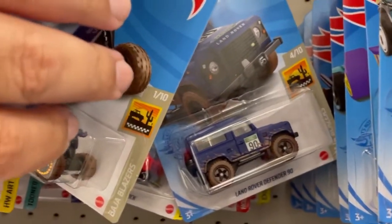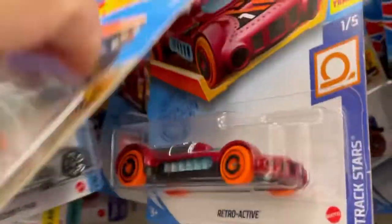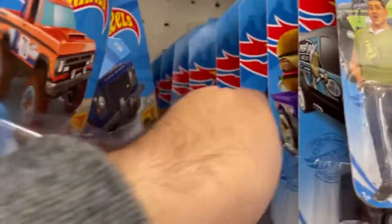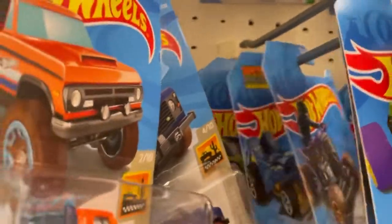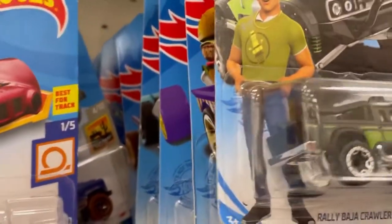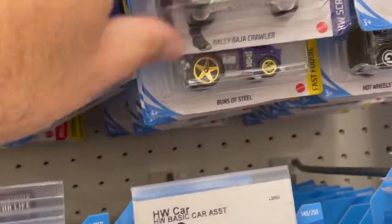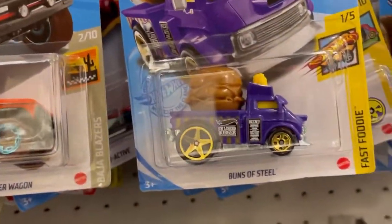There's that cool Land Rover in blue. I already have it. There's a quad rod. Cool. Let's see what they have on this side. Quad rod. Yeah, a lot of fantasy castings here. There's this guy here, the Rally Baja Crawler. I don't care for it. There's a bunch of steel. Recolor. The casting has come out so many times.